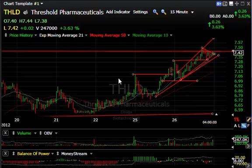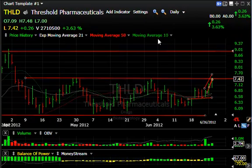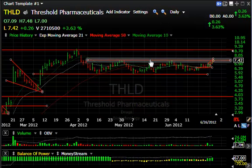Threshold Pharmaceuticals made a move in the last couple days to get it from 6.5 up to 7.5. And take a look at the daily chart. You'll see it making a little bit of a move in volume in the last few sessions, perhaps getting ready for a move through that key resistance that's held it back since mid-April.